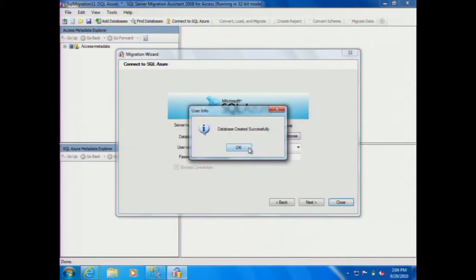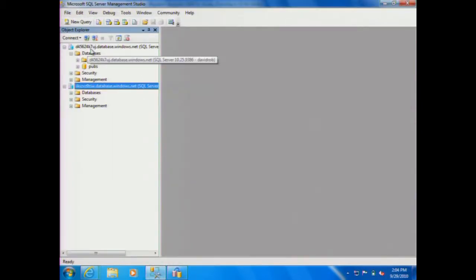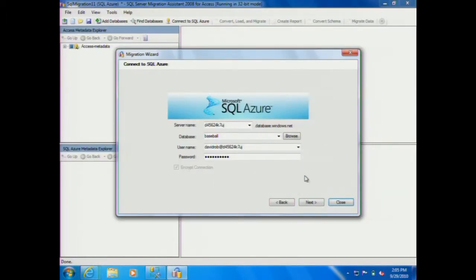Database created successfully. Thank you. I don't believe it. That's just a little message that pops up no matter what happens. So just to prove you wrong, let me go ahead and say refresh. Before the refresh there was a Pubs database. After the refresh, there was a baseball database. It's real. It just tells me that he did it in advance and he hadn't hit refresh yet. We don't know that the wizard actually caused that to happen.